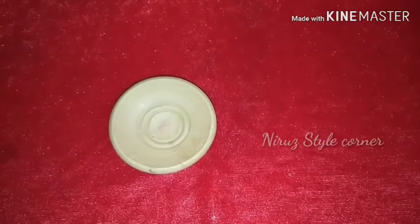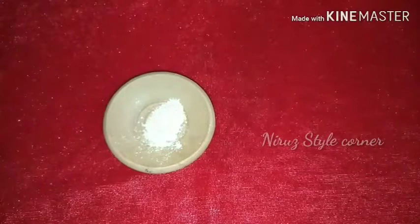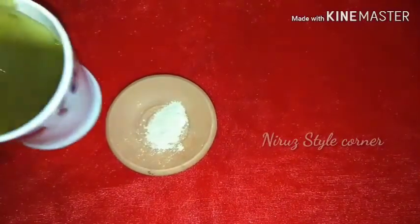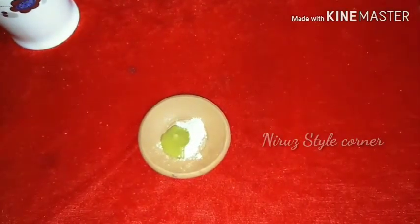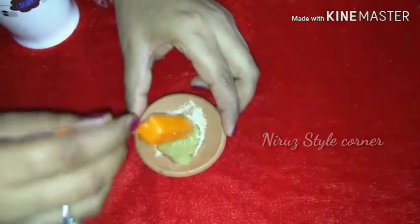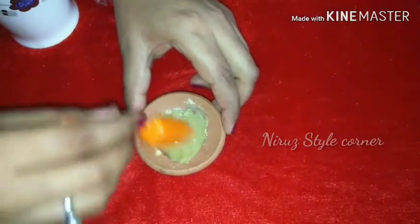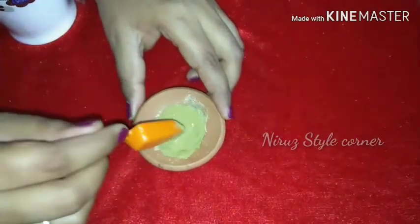Next, we will see how to reduce the size of a pimple overnight, within just 2 to 3 days, with just 2 ingredients. So, take a little bit of multani mitti or fuller's earth and add a little bit of green tea water to it to get a paste-like consistency. And then next, we are going to do a spot treatment for the growing pimple to reduce it. So take a cotton bud and dip it in the paste, or take some paste on the cotton bud and do a spot treatment. That is, just apply some only over the area where the pimple has grown.